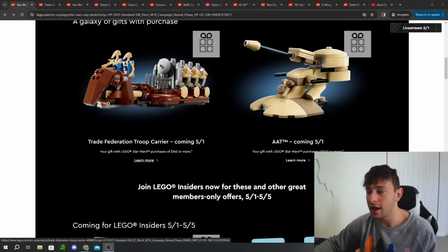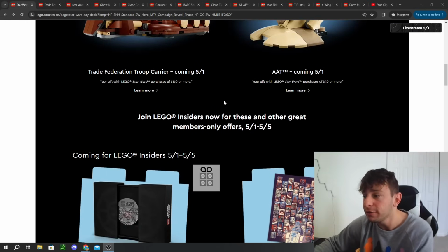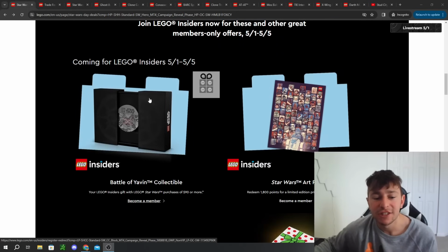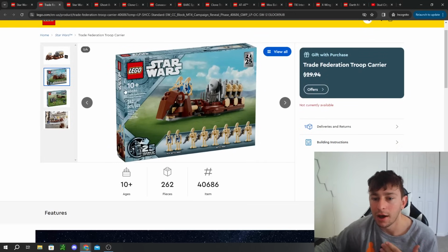But one of the clear things I'm chasing is the promos. I'm a huge promo fan. I actually really love the promotional items that are releasing for this May the 1st. Of course, this troop carrier with the droids, the AAT, and the Battle of Yavin Coin. All three are going to be stackable for $160 USD. So for me, that's going to be kind of my sweet point as I rationalize some of the LEGO sets I'm trying to buy in today's video.